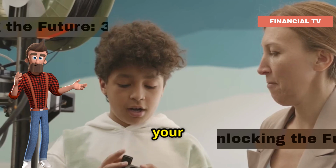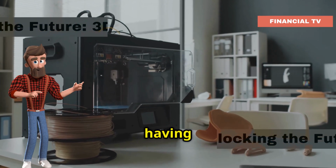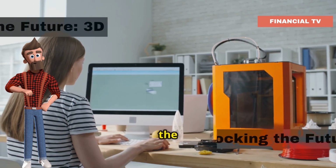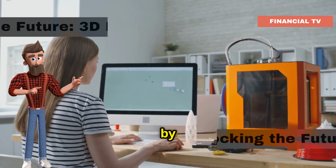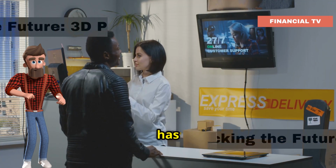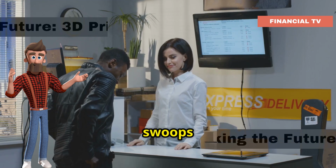Ever wished you could hold your ideas in your hands? That's where 3D printing comes in. It's kind of like having a mini factory right on your desk. You design something on a computer and the printer makes it real layer by layer using plastic or other cool materials. Now, not everyone has a 3D printer at home yet, and that's where a 3D printing service swoops in.